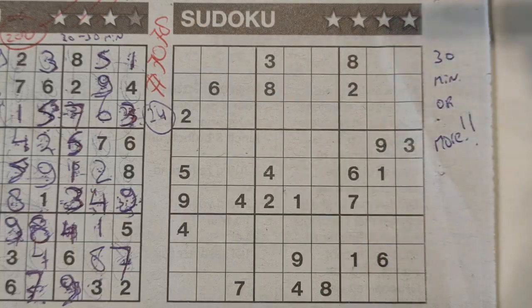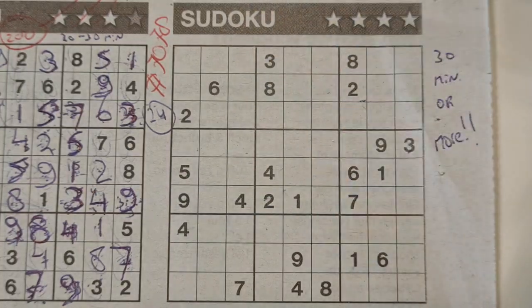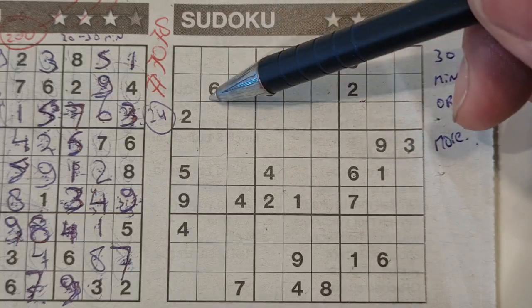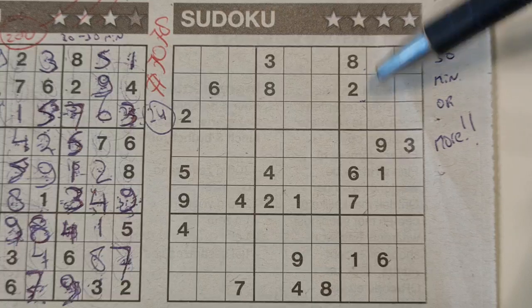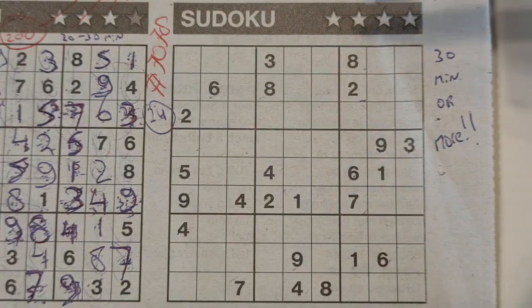We have here 3 1s, 3 2s, 1 3, 3 4s, 1 5, 3 6s, correction, 2 6s, 2 7s, 3 8s, and 3 9s. So it's divided.